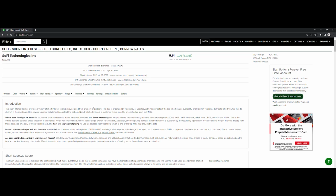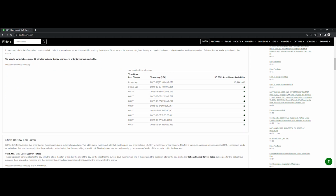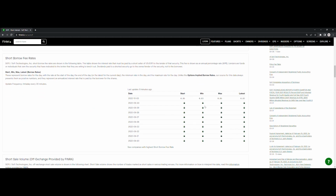So we're going to take a look at the short interest information for SOFI. The off-exchange short volume ratio is at 38.69%, and then for the off-exchange short volume, it is just over 6.45 million shares. Scrolling down on the page, the short shares availability is at 10 million, updated 8 minutes ago, and then for the short borrow fee rate, it is at 0.83%.